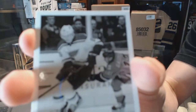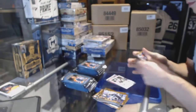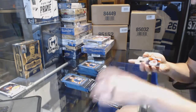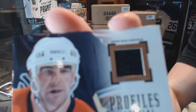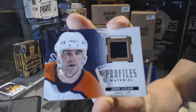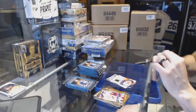Wire photo for the St. Louis Blues, Colton Parayko. Colton Parayko. We've got a Profiles jersey for the Philadelphia Flyers, John LeClair. John LeClair.